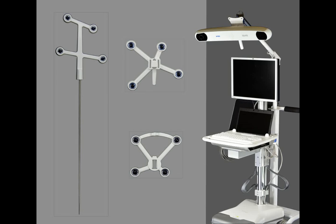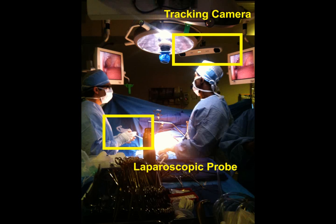Next, a registration was performed with the image guidance system. The guidance system consists of an optical tracking camera, a navigation interface that can be viewed on an external monitor, and various tracked instruments.